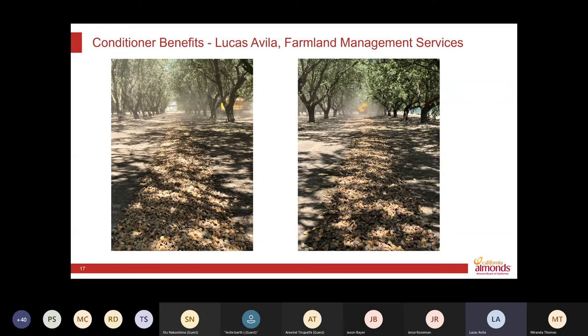So it's a good goal. It's a challenging goal, which is always a good thing, but keeps you creative and really looking at your processes. And at the end of the day, if you're doing those things, you end up saving costs and improving the quality of the product going to the processor, which increases your bottom line at the end of the day.